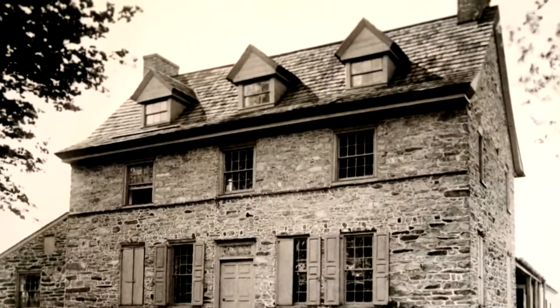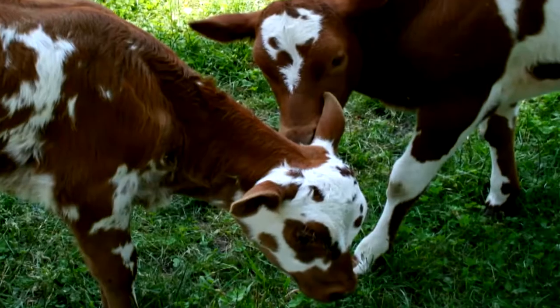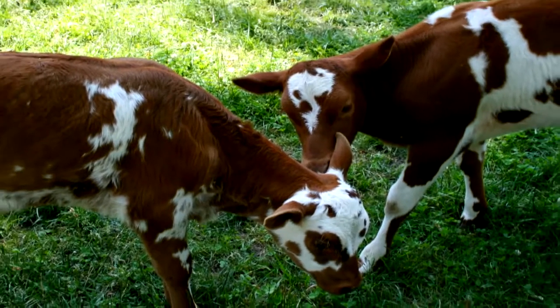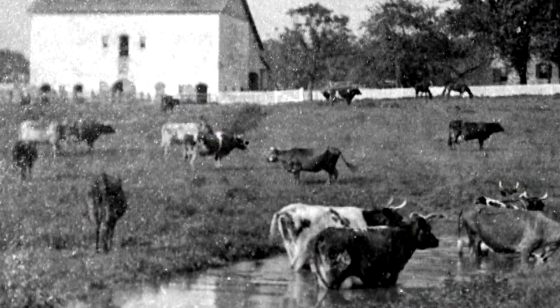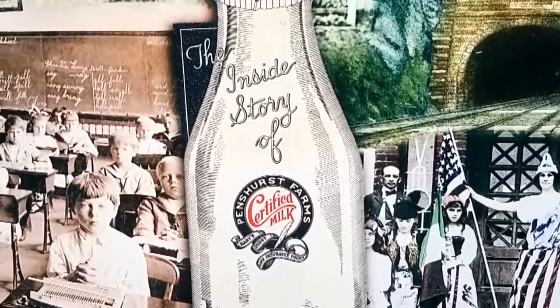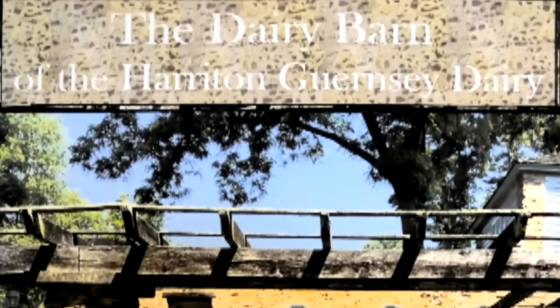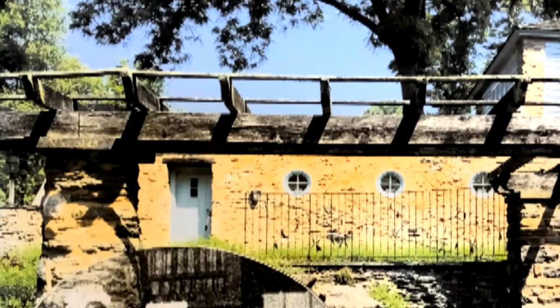And this branch of the family said, what are we going to do with this property? It's now the 20th century. There are some people moving into the suburbs, but there's also something going on in the agricultural industry of southeastern Pennsylvania. And Guernsey dairying was a huge industry. A lot of people got into it. And in Lower Merion alone, prior to 1930, there were not less than 24 dairies or bottling plants in Lower Merion Township alone. And so dairying was a huge industry, and Harriton became the Harriton Guernsey Dairy. It was a high-end Guernsey dairy farm until 1929.